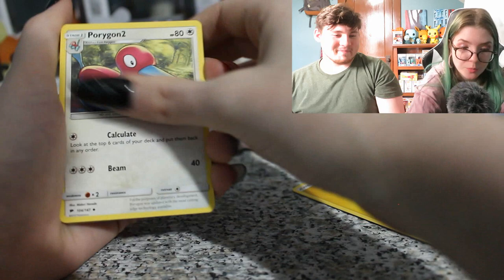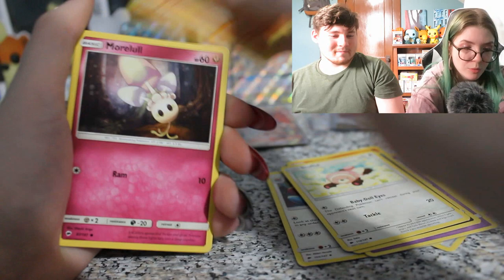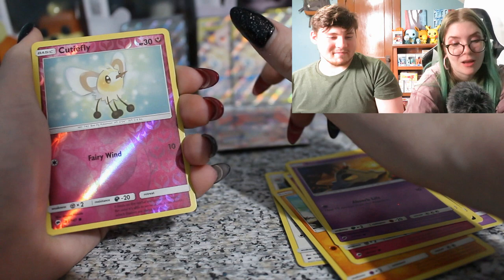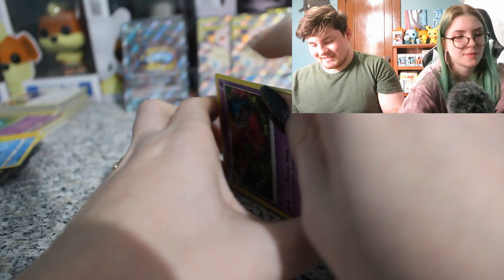Okay. Another Porygon 2. Charmeleon, look at that, working our way up. Wobbuffet, Inkay, Stuffle, Crabrawler, Morrel, Sandygast, Cutifly. Alright, we're not gonna talk about it. It's fine. So you don't get one good pack, one bad pack.